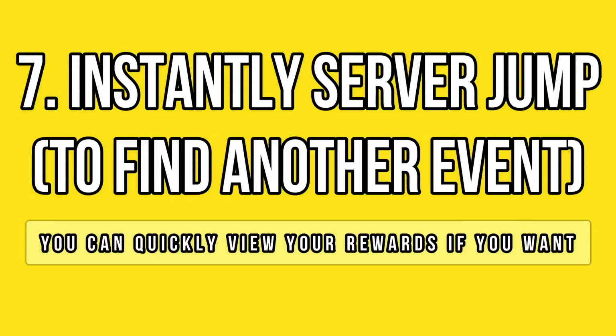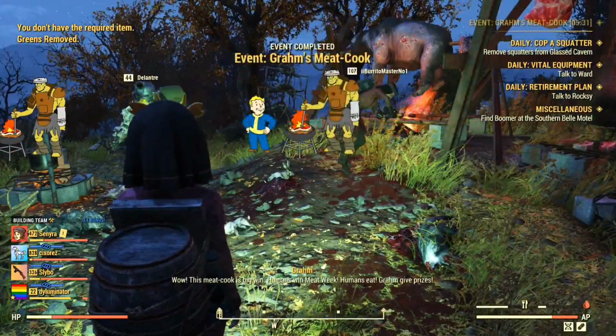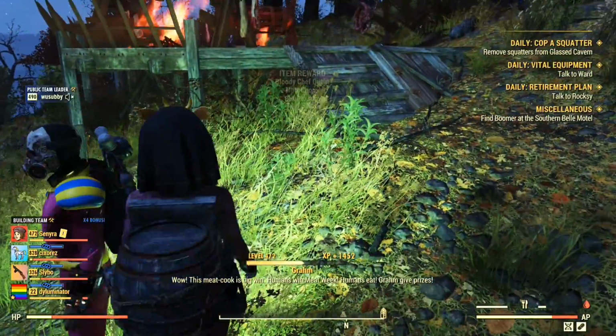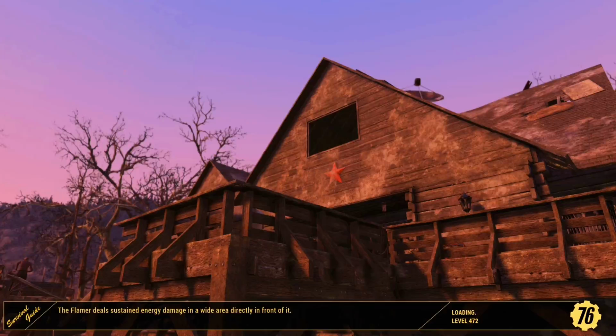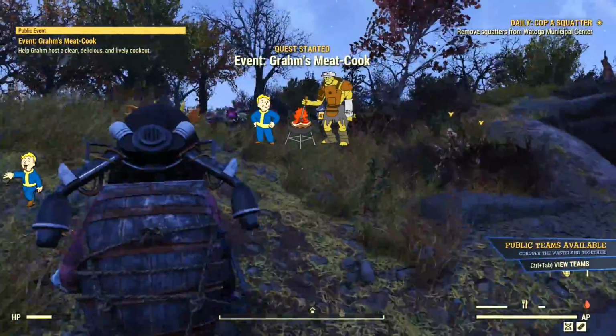Alright, so this step is a must-do for everyone trying to farm as many rare rewards as possible. Once you finish the event, quickly server jump to find another. You can use your friends list to speed up the process or return to the main menu to join another random public server.